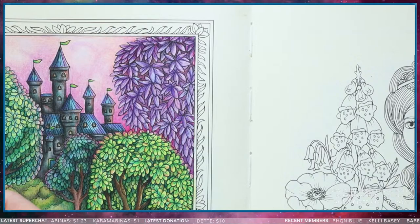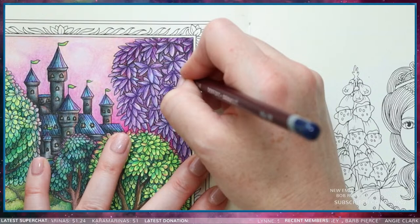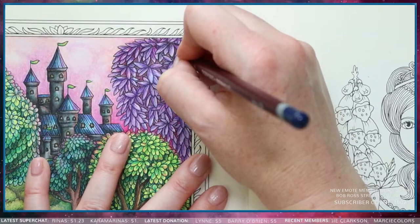Okay, we're going to use Indigo from ColorSock. I really want to darken this up. So we're going to do indigo on some of this back part here. We're going to press a lot harder. Definitely didn't just snap that tip because I would never do that.